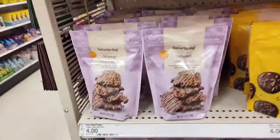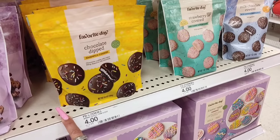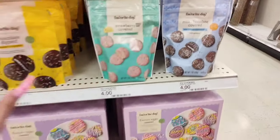And then look at you guys. Caramel crunchy clusters, $4. Chocolate dip sandwich cookies. Oh my goodness. Basically chocolate dipped Oreos. Oh my gosh. Mini with sprinkles. Strawberry. I'm hungry. Okay. I'm starving.